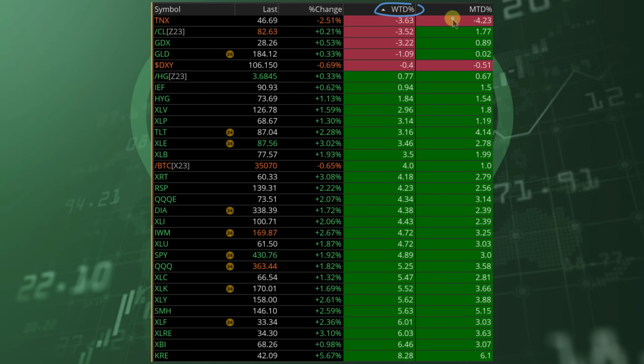And we're looking at week to date, month to date. And what do you notice here on the month to date? You have this asset in the red and this asset in the red. What are they? You have the dollar, you have the 10-year yield backing off a little bit. And what do you see on the screen? A whole lot of green. So as yields are backing off, as the dollar's backing off, you're getting a little relief in the current state of the markets. And we're looking at a lot of different products over here.